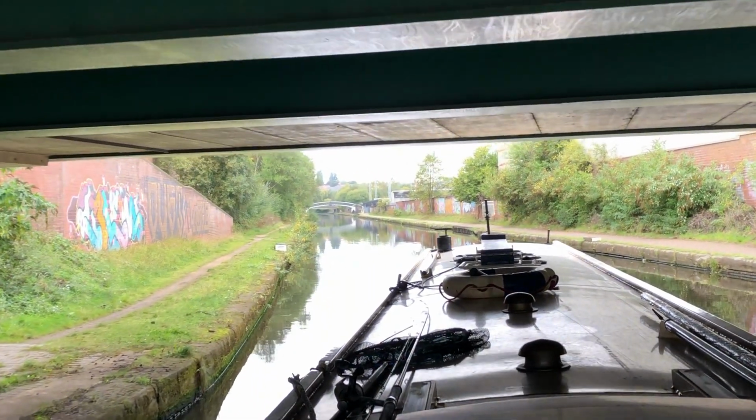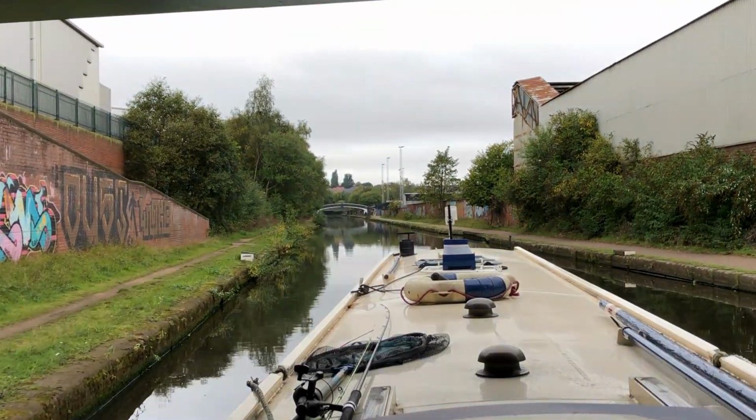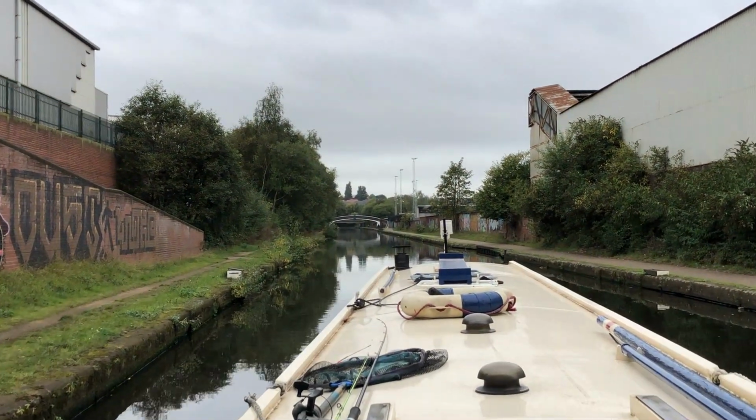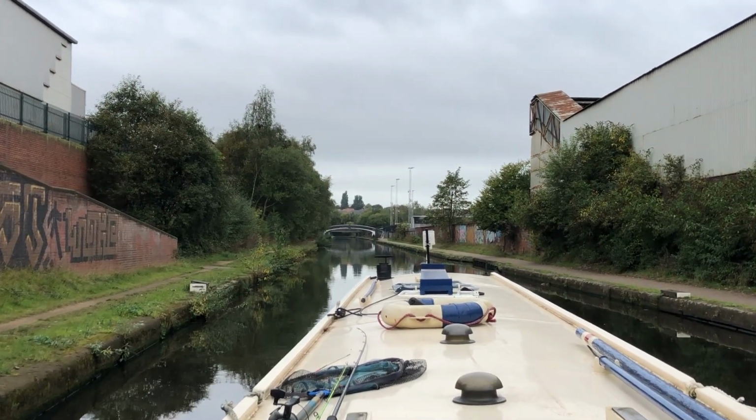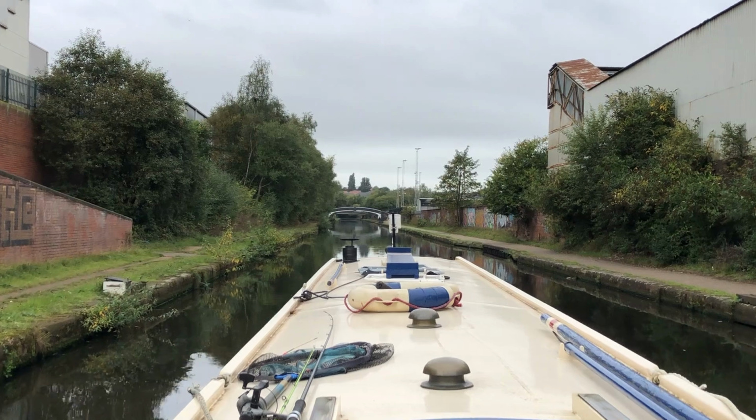So there we can see Smethwick Junction just coming into view. Dead ahead is Telford's new main line, and we're going to branch off to the right onto Brindley's old main line.